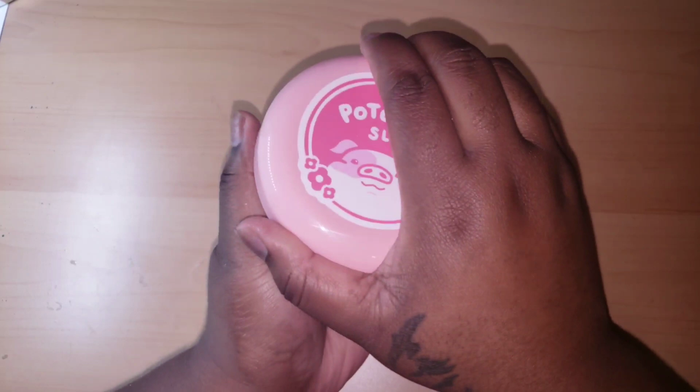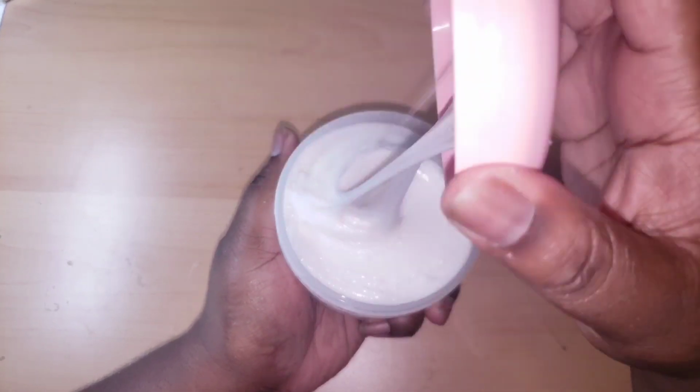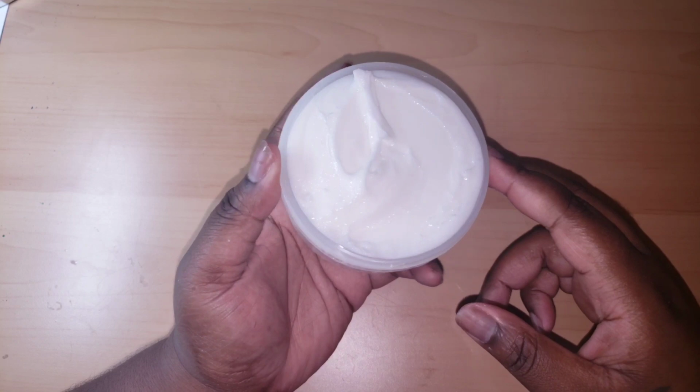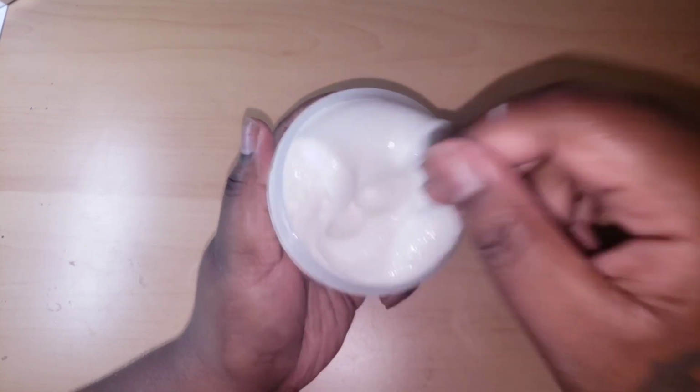So I'm not even gonna lie, man. I hated this scent. Like, it reminded me of the Kawaii Slime Shop PB&J scent, the one that I disliked so much that I ended up giving to my son, unfortunately. But it was a good slime. I did love the base of the slime.